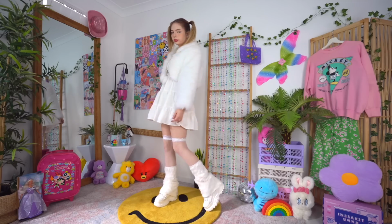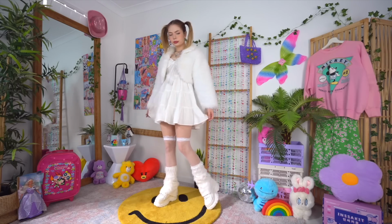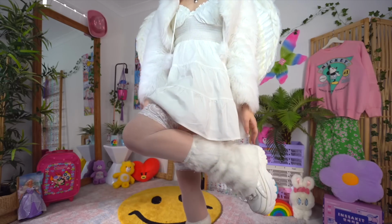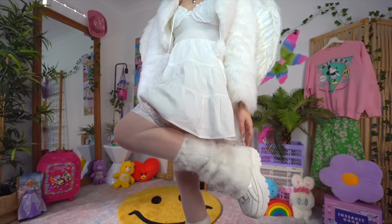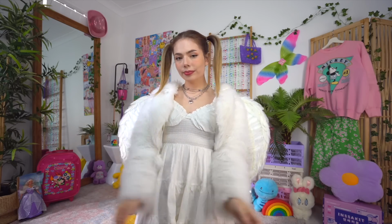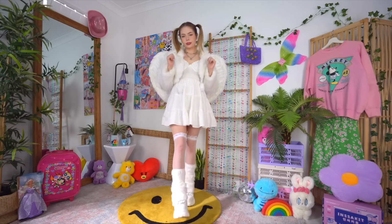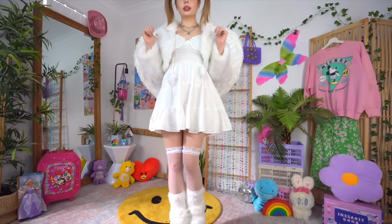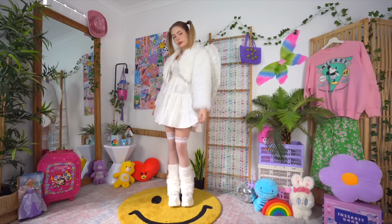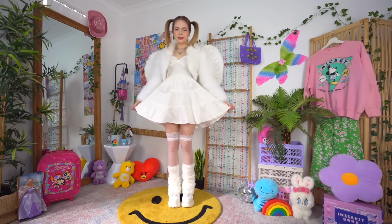If it wasn't already obvious that I treat this as one big game of dress-ups, then it should be now that I have thrown angel wings on. For what reason, I really don't know, but I felt like I was living my Bratz doll fantasy, and sometimes you just have to roll with it, okay? So maybe anyone who is going to be having a costume party, this might be helpful for you. But otherwise, I'm sorry, I've spent too much time on TikTok and this is what I've become.